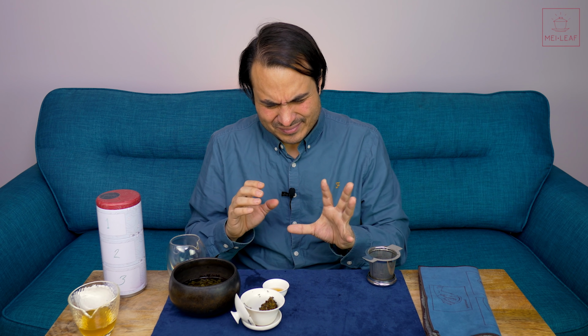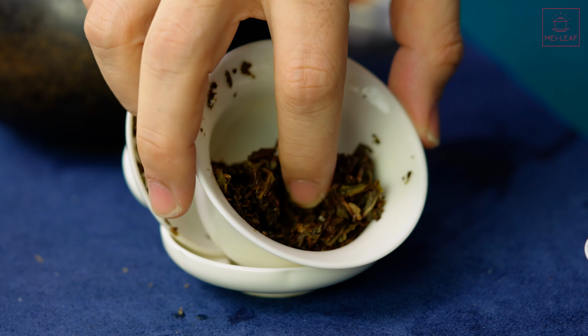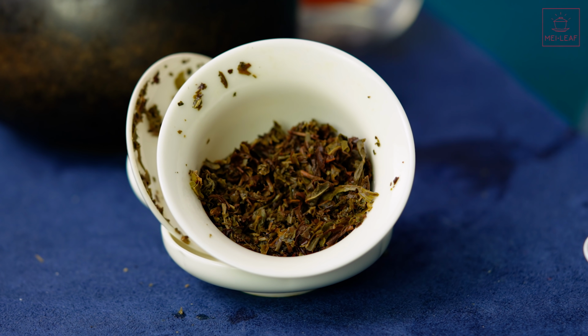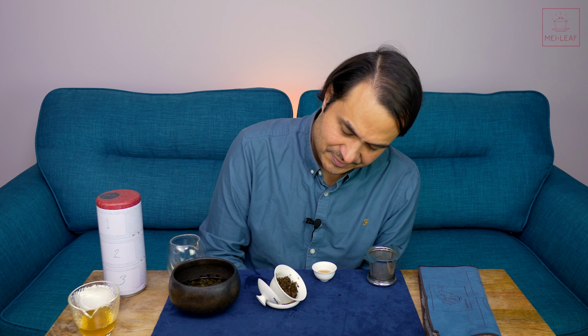Okay, kind of confused about it. Is it a black tea? It's very green for a black tea. It almost looks like they haven't quite made up their mind in terms of processing. It looks like one of those hybrid teas where they're going, well, I'm going to make it something different, but they're stuck in their black tea ways, so they can't shift and change and make a different type of tea.